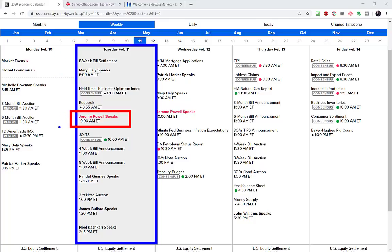And then obviously we'll give him some time to get comfortable at the podium, and hopefully what he's talking about tomorrow will give us some nice setups as we go into the rest of the session. But again, whenever you've got Jerome Powell speaking right at 10 o'clock, twice a year he does this. Tomorrow happens to be one of those times here on Capitol Hill.